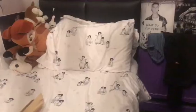No, I've got my penguin bed on, ready for Christmas. I love it. It's so cute. It's so soft. It's like a special, really, really soft cotton. I don't know what it's called now, for cotton. There we are. I love it.